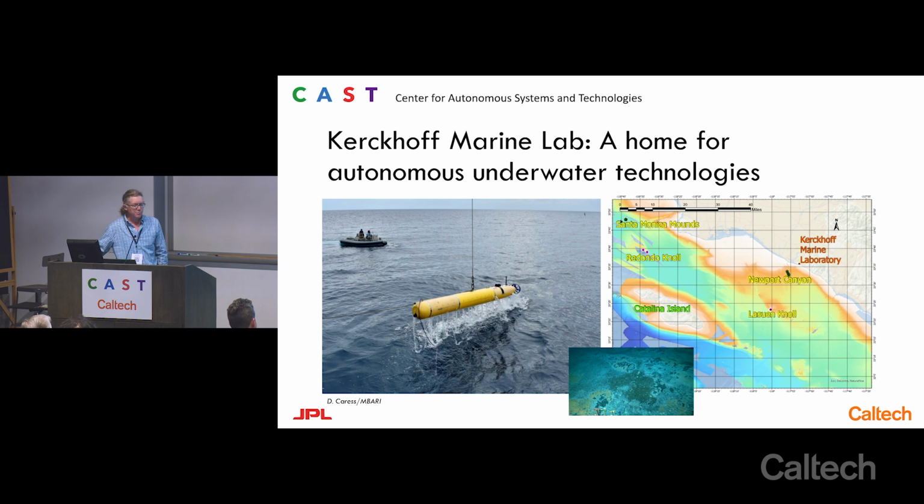And then finally, I just want to welcome collaborations from other people within CAST down at the Marine Lab for projects related to this or other kinds of things where having access to the ocean would be convenient.